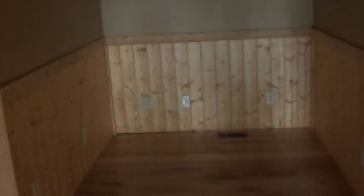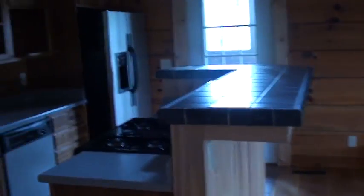All right, coming in the front door. Little place to hang your coat and stuff. Sort of a little closet area. All right, I believe Karen referred to this as the washroom. Okay. Kitchen.